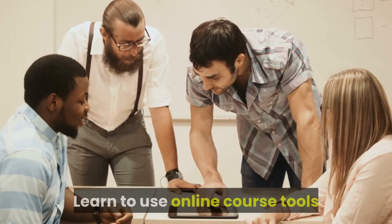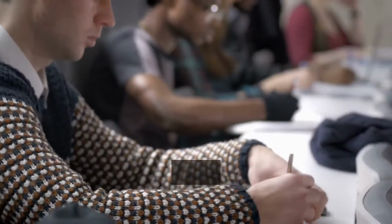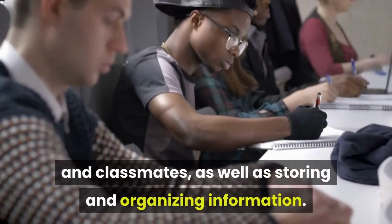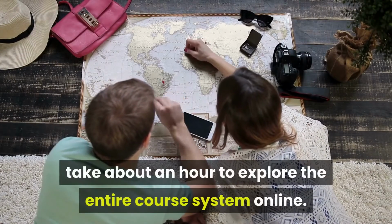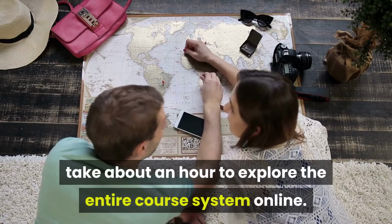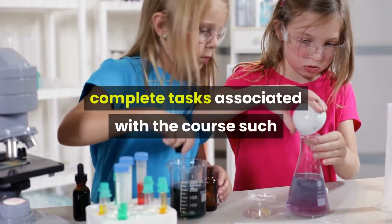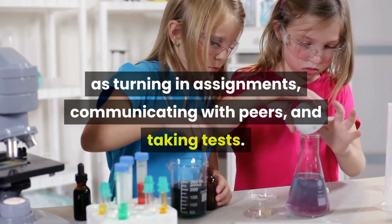Step 2. Learn to use online course tools. Most online courses offer a variety of options for communicating with instructors and classmates, as well as storing and organizing information. Before the class starts, take about an hour to explore the entire course system online. This will help you be more prepared to successfully complete tasks associated with the course, such as turning in assignments, communicating with peers, and taking tests.